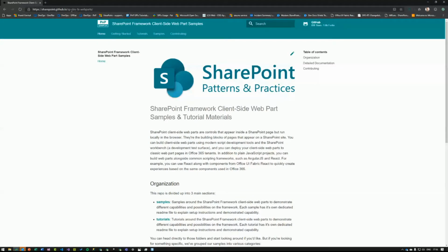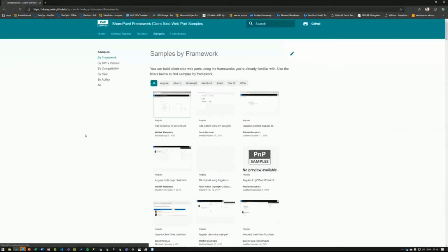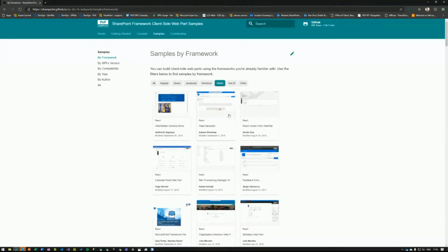So if you go to aka.ms/spfx-webparts, that's actually a redirection to the sharepoint.github.com SPFx web parts GitHub pages. So this one is hosted on the same repo, and this basically introduces what we have. But the meat of everything is the fact that you can go, for example, to samples by framework, and then you are able to filter down. If you would be interested in creating knockout samples, you can find them, or React samples, you can find them, and they are in the order of freshness.